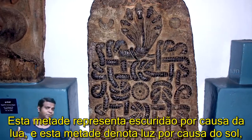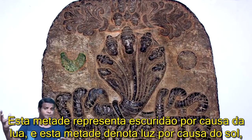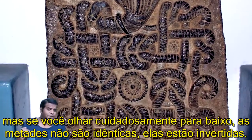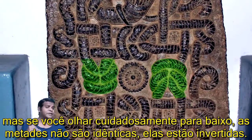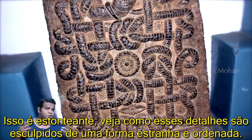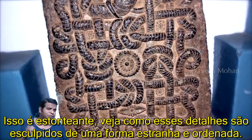This half represents darkness because of the moon, and this half denotes light because of the sun. But if you look carefully below, the halves are not identical. They're inverted. This is mind-boggling. Look how these details are carved in a strange but orderly fashion.